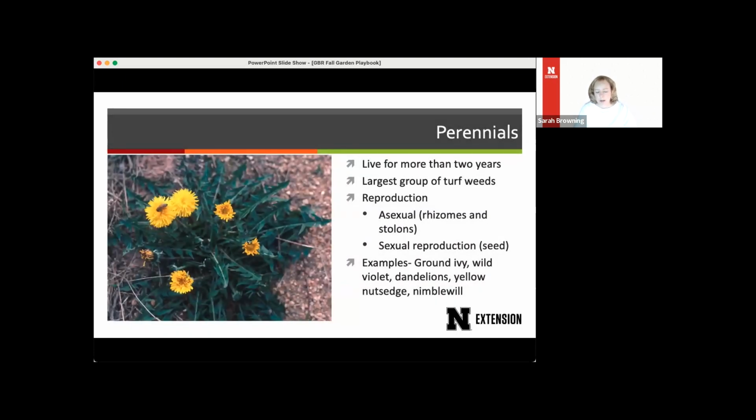Now, the one additional class of weeds that this is a great time of year to go after are obviously the perennials. So weeds where the actual individual plant lives for multiple years. And one great example of that is dandelions. Dandelion plants themselves are perennial, and they will come back year after year if you don't kill them. Other examples of perennials are ground ivy and wild violets and yellow nutsedge and nimblewill. So all of these are perennial weeds.